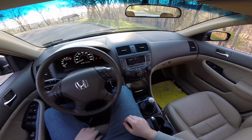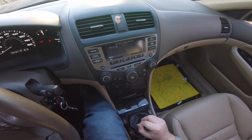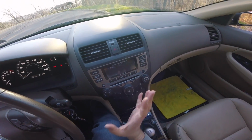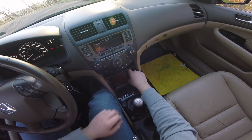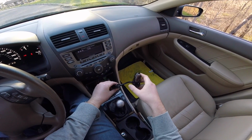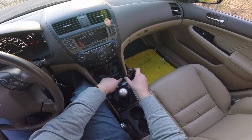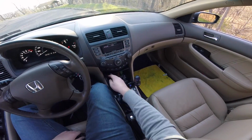Anyway, going through the interior here, this does have a 6-disc CD changer back when that was pretty common. It does have AM/FM. It does have XM satellite radio, which I do have activated. It does not have Bluetooth, and surprisingly it does not have an auxiliary input, so I have this kind of old school FM transmitter that connects to Bluetooth, so I can make phone calls and play music from my phone. I'll go ahead and plug it in and demonstrate it. Well, just plug it in. So anyway, I usually just have this right here.